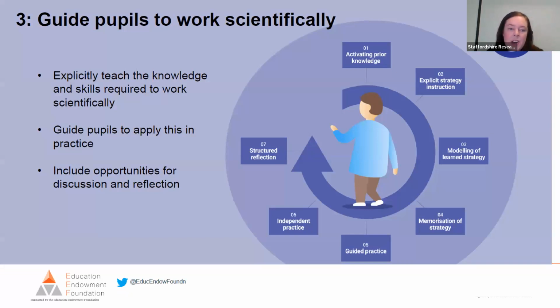Number 3 is about guiding pupils to work scientifically. So it's about explicitly teaching the knowledge and skills required to work scientifically. There's a really nice diagram that explains how you can do that, again linking into that 7-step metacognitive process. The key thing is the opportunity for discussion and reflection, as well as activating their prior knowledge, explicit strategy instruction, the modelling of the learned strategy, and the memorisation of the strategy, so they've really clearly got the understanding of that strategy. Then there's some guided practice where it's done together, and then some independent practice time and structured reflection. But the key thing is that not all 7 of these have to be done in one lesson, but over the course of a unit or a topic. It's about making sure all of those elements are there to get the greatest impact on the pupils' learning and understanding.